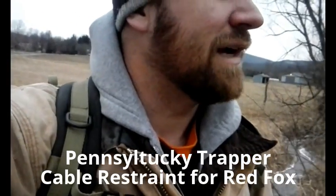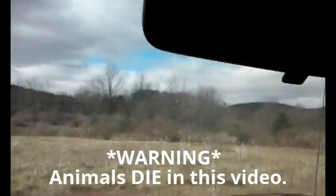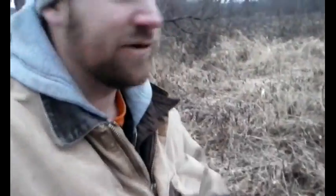I just caught my first ever snared red fox. This morning we had this big old male waiting for me here at the snare. So I'm going to do a couple more and see if I'm going to head on up the line here and see if we got anything else. Good day on the line. First ever red fox in a snare. Very cool.